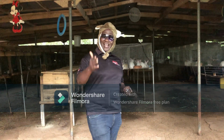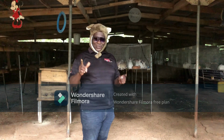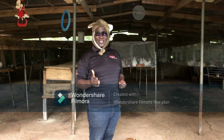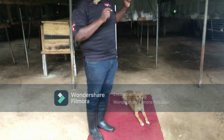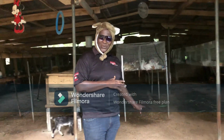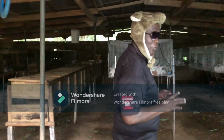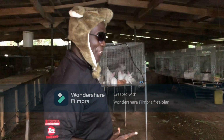Whoever comes in, we don't allow just anybody at all here. But this is Rabbit and More, so we would allow you here. That's why anybody who comes in here, we give you a red carpet treatment, because we don't allow just anybody at all into our rabbitry, because of biosecurity and the way we want to keep our rabbits. So we don't just allow anybody at all.